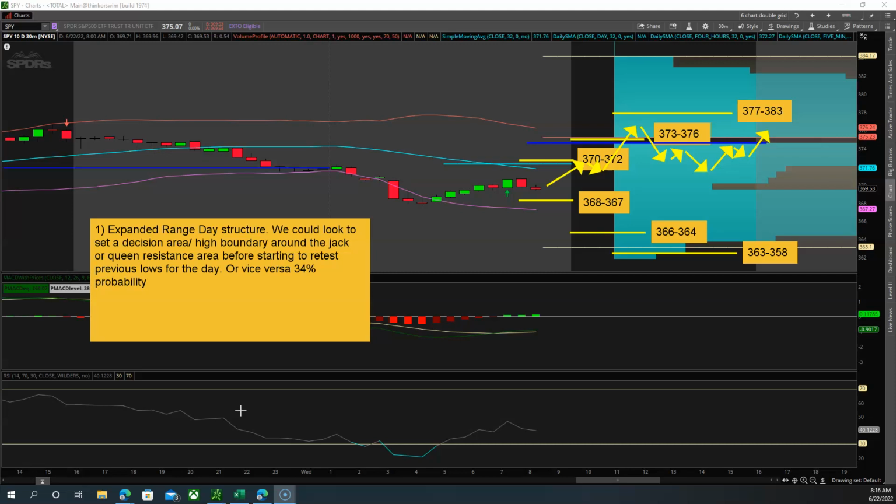But logic won out for the expanded range day structure to be the first scenario to watch for. On the expanded range day structure, we could look to set a decision area high boundary around the jack or queen resistance area before starting to retest the previous lows for the day. Nothing says we have to go all the way back down here, but it is very possible. I have one scenario drawn up, and there's always a vice versa or many different ways that a range day could actually go.